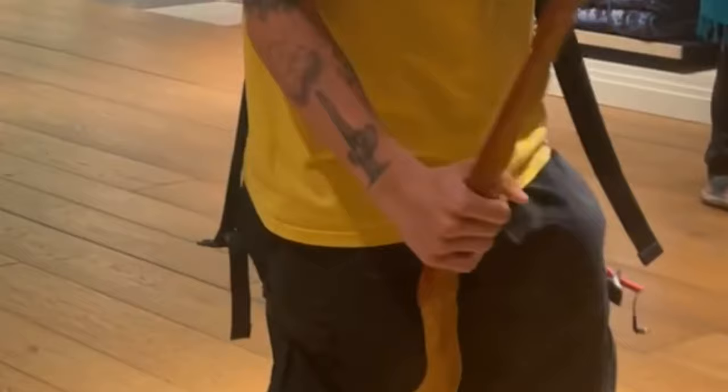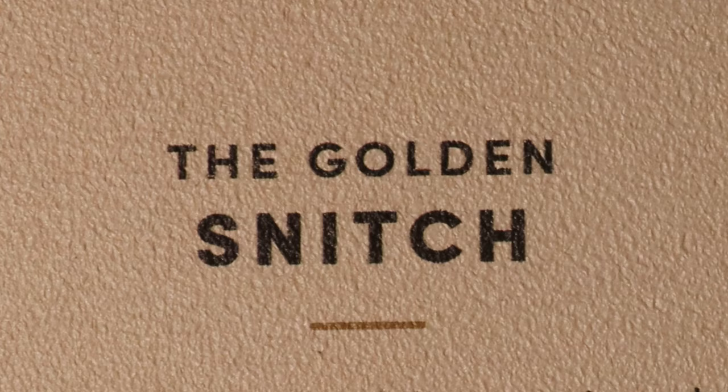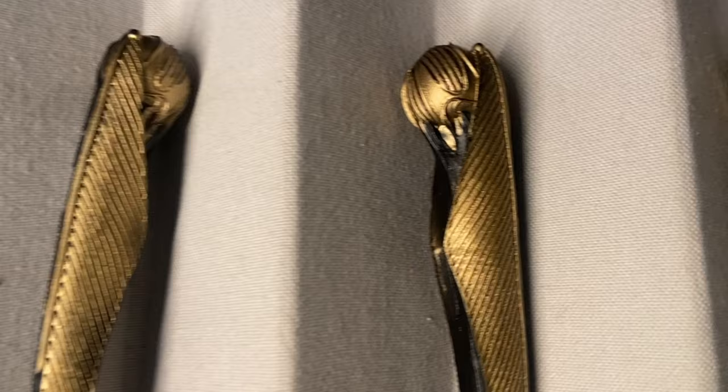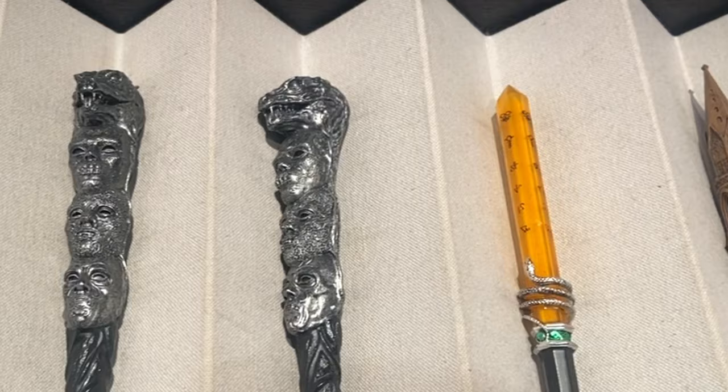Ollivander's has this cool screen that changes characters. Take a look. The Golden Snitch. Inspired by the delicate winged Quidditch ball, this wand is designed for those always on the move. Here we have the exclusive Golden Snitch wand that you can only get here at the Harry Potter store in New York. If you love Quidditch and you're a seeker, this wand is for you. Here are the Hogwarts House wands. These are limited edition Hogwarts themed wands.